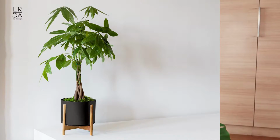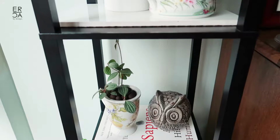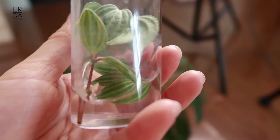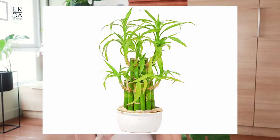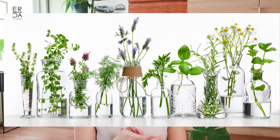Some of my favorites include the money tree, the sansevieria, the pothos. Again, you can propagate it in water. I also have a peperomia that is propagating in water, and I really love the way that the peperomia looks. The peace lily, the lucky bamboo, Dracaena also grows well in water. And then if you have kids, growing vegetables and herbs as well is a really great way to get started with houseplants.